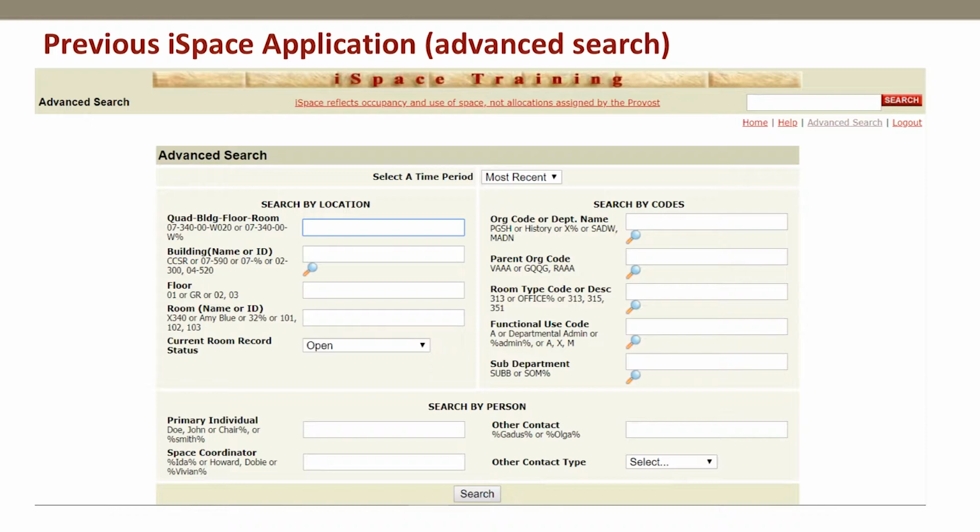We do track time periods. Anytime there's a change, it has a start date, as of the beginning of the fiscal year, for example, this faculty moved into the lab.